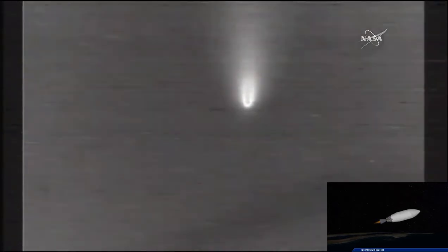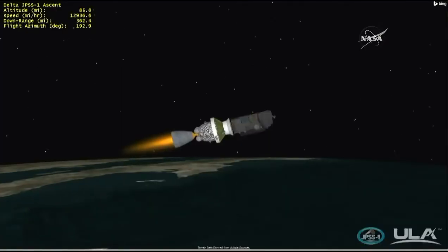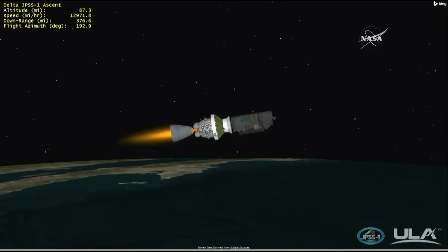And we have good indication of stage separation, standing by for stage 2 ignition. The first and second stage of the Delta II have separated. Stage chamber pressure looks good. And ignition of the second stage. And we have a good indication of fairing jettison. And vehicle body rates have smoothed out nicely from the staging events.